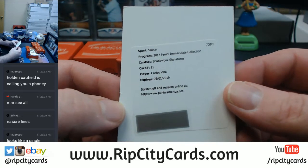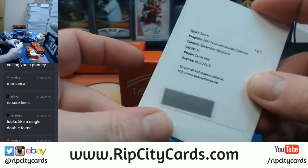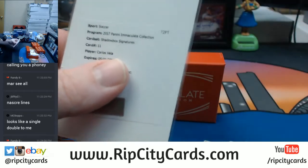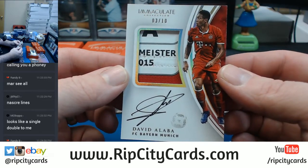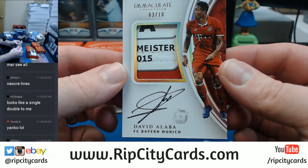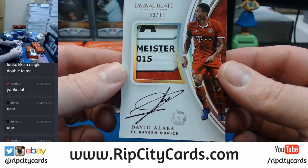Redemption Shadowbox Signatures, Carlos Vela. Yanko, damn. I knew I had one of two ways to go about it, Randy. I had one shot at it. But two choices. /3/10 for FC Bayern Munich. Alaba with a Meister 015 tag.